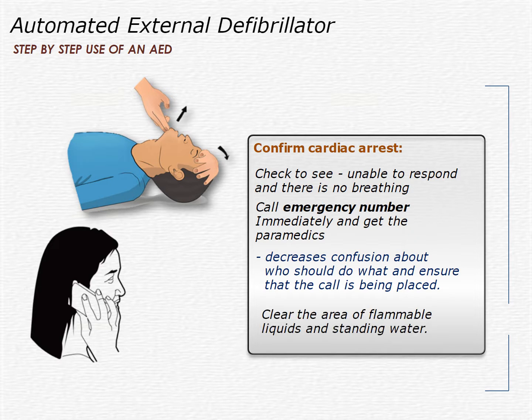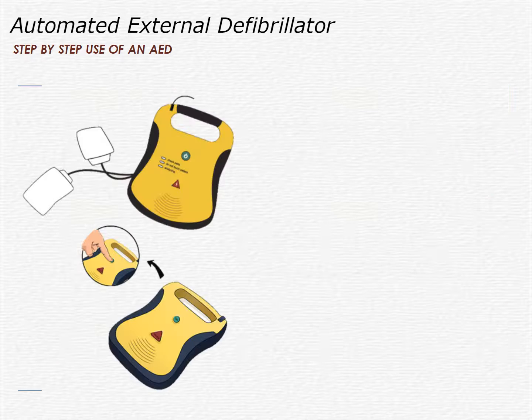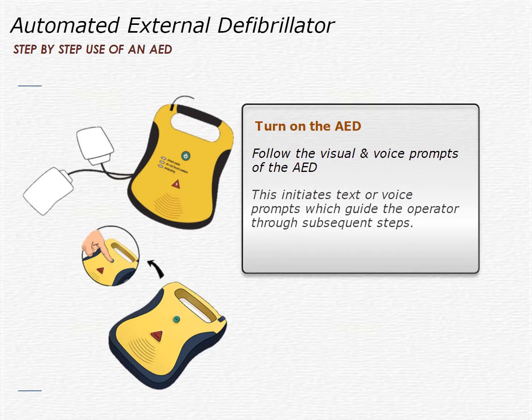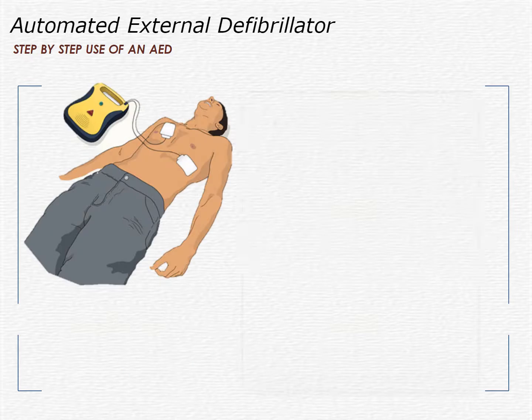Clear the area of flammable liquids and standing water. Click on the marker given to go through the step-by-step use of an AED. Turn on the AED. Follow the visual and voice prompts of the AED. This initiates text or voice prompts which guide the operator through subsequent steps.